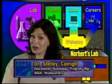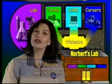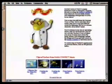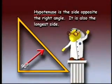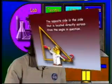How would you like to try your hand at designing your own Mars Global Surveyor? Before introducing you to our featured EdTech activity in middle school, I want to give you a quick tour of Norbert's lab. You already know Norbert. He's that funny character that provides us with the cue cards and other learning activities and aids to help us understand the math, science, and technology concepts presented in each of the NASA Connect programs.